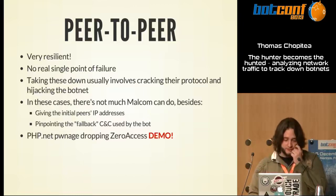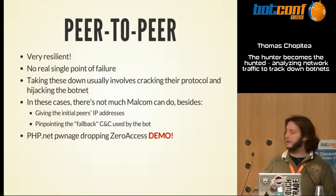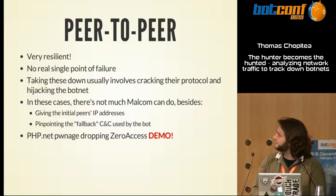So I don't know if you've heard, but there was a compromise of php.net. They were hosting malicious code that dropped ZeroAccess. So I used Malcolm to graph the attack, so that's a really nice case. And see if I can show it to you. I guess it's this one. I hope it is. Yes.